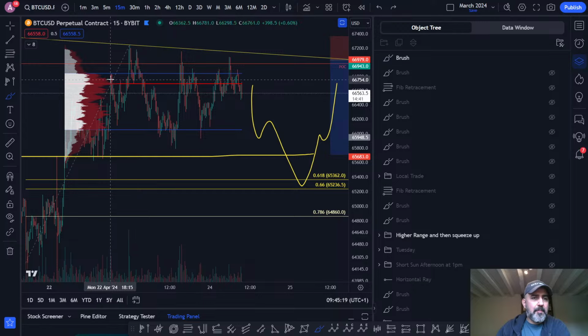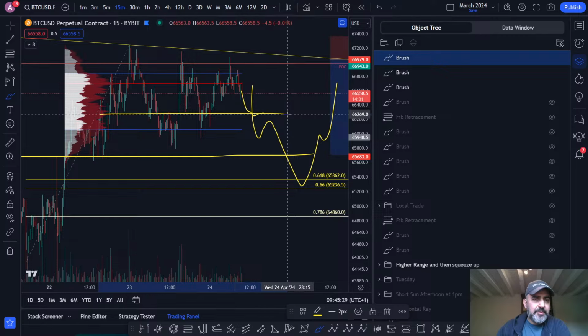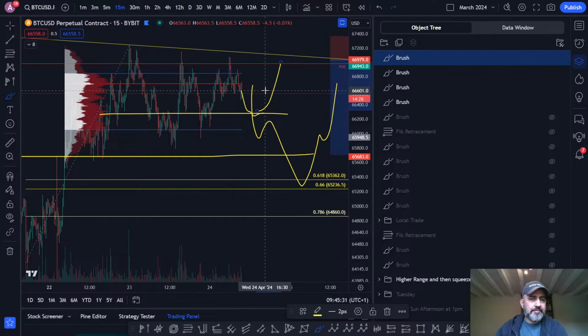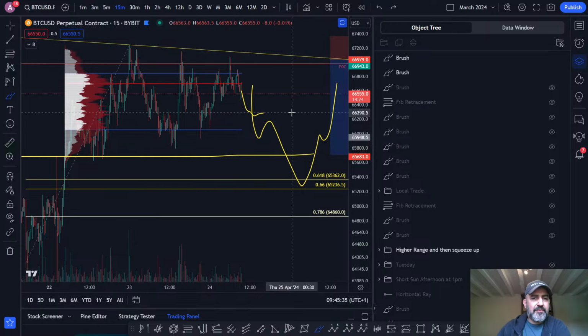It just shows you in the volume profile that this is the highest volume node, but actually it wouldn't be hard, if the price came down here, for the point of control to flip to the bottom. So I wouldn't get bearish on that volume profile yet.